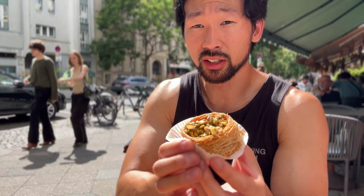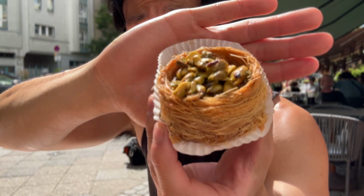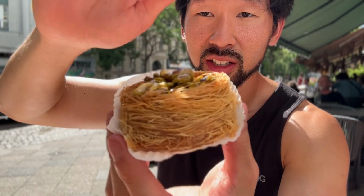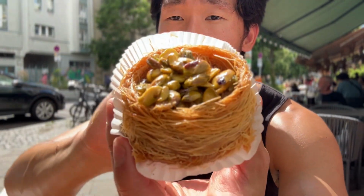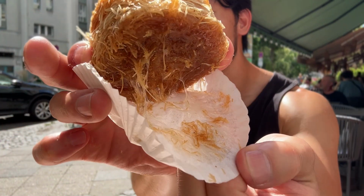It is blisteringly sunny and bright, but here we're going to try this. It's like a baklava of sorts, a Sudanese dessert. It's pistachio. Literally looks like a bird's nest, and I think it's called Vogel nest, which translates to bird's nest. Yeah, let's try it out. Take a bite. Here we go. Oh, look at this. A lot of syrupy goodness. Very baklava-esque.